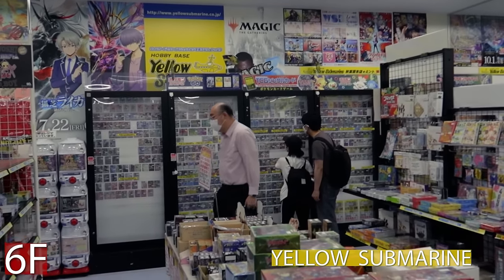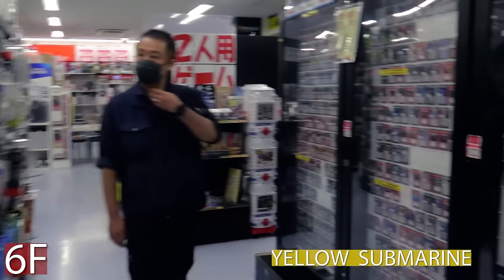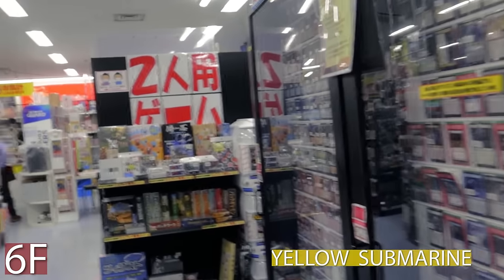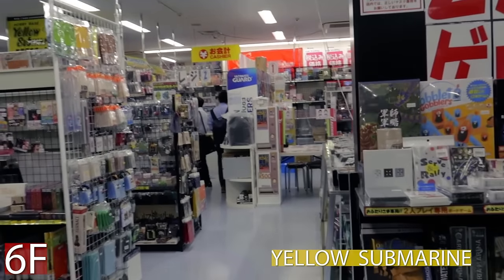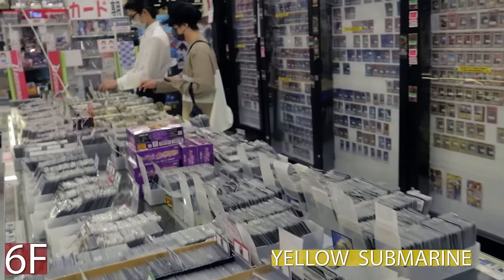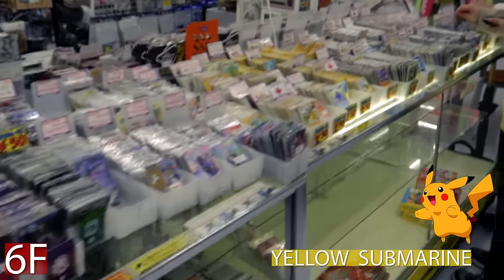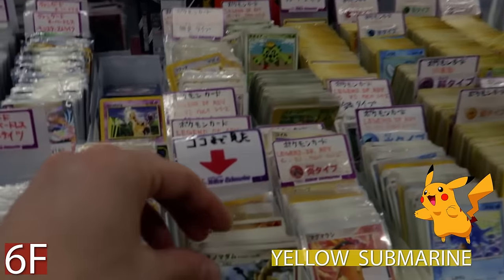You have more trading cards, Pokemon Go. It's crazy, they're just everywhere. This building is everything. Is the guy finished with the Pokemon card? Yes or no? Okay, he's still over there looking. Maybe I can take a look at some of the Pokemon ones.